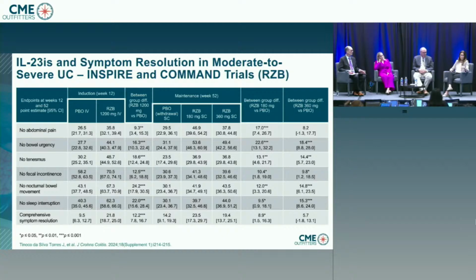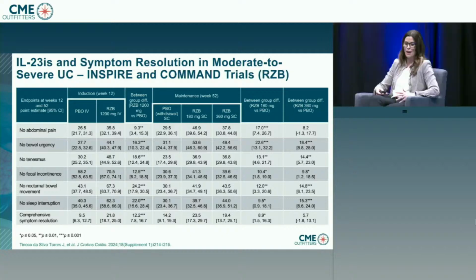And so even if you just glance across at the bottom, you see comprehensive symptom resolution, which is the scoring of all of these composites together, and you'll see how there's this improvement between the groups of those treated with an IL-23 and those that were treated with placebo. And there again, I think the overall impact that we can have in many important areas for our patients is really welcoming.